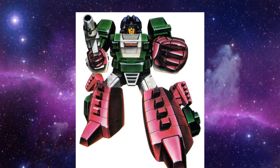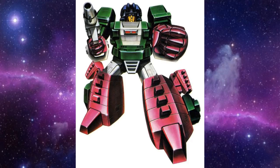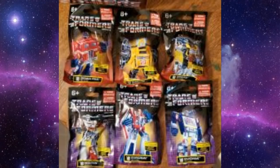Getting closer to Chug here, we've got this Skull Cruncher that's going to be an Ultra class Cyberverse. I don't know all the classes of Cyberverse, so I'm guessing Ultra class is tall, like a Leader class. But I know we got this figure already once, back in Titan Returns, and now it's getting a different treatment in Cyberverse. It'll be interesting to see how this figure comes out, and will it even be a Headmaster? I don't think Cyberverse has those small choking parts.